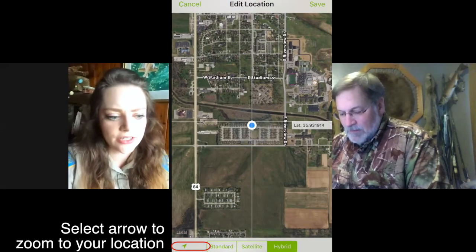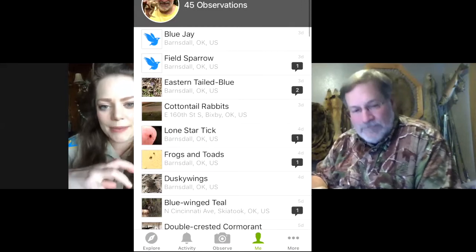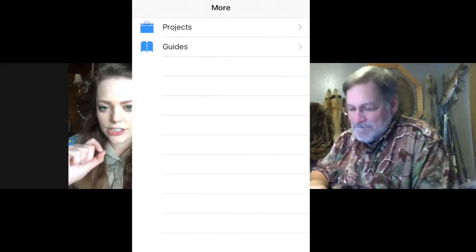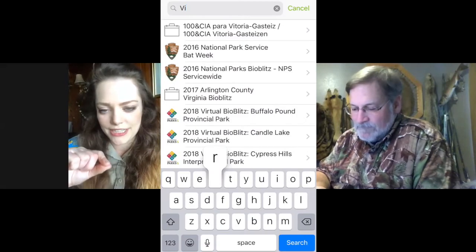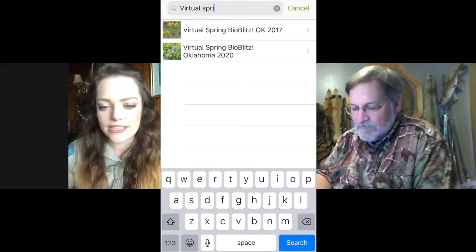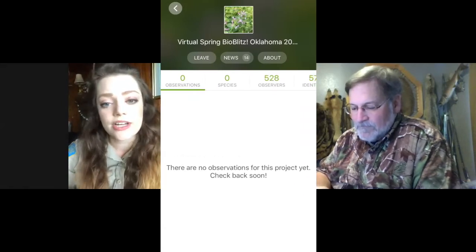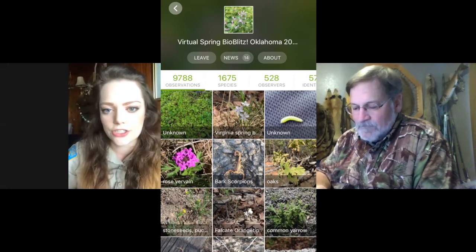Then you also need to make sure that you're adding it to the BioBlitz project. After you've downloaded your iNaturalist app and set up your username and password, you go and search under projects for Virtual Spring BioBlitz Oklahoma 2020, and you join that specific project. That way the data that you're uploading will be contributed to our collection, and that also makes you eligible to win prizes and compete in our different challenges. Now I'm in. That would be the first step.